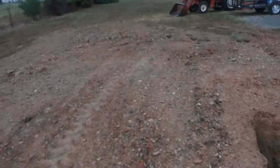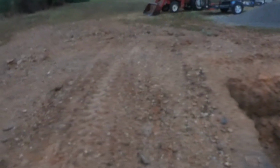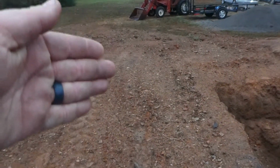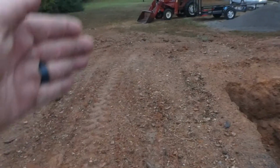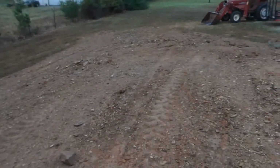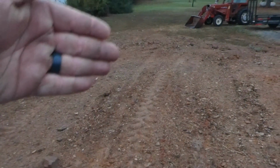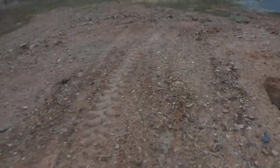All right, so before, I had about this much room by this footer. Maybe not even that much, just a little bit. Now I've got two right here that's drivable, all packed down, and this rain will help. It's already way solid. We had a really good hard rain. You saw that.